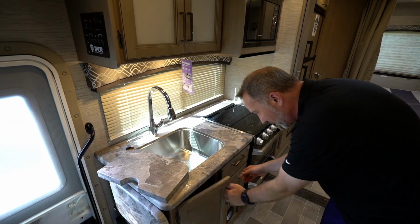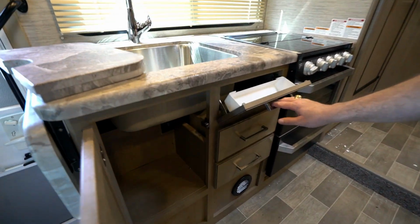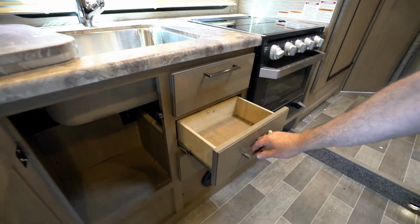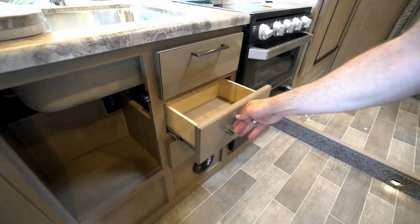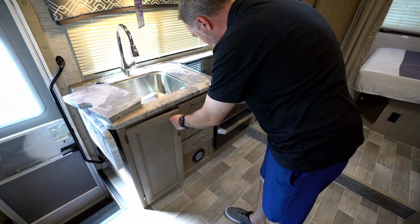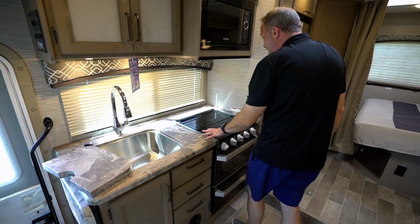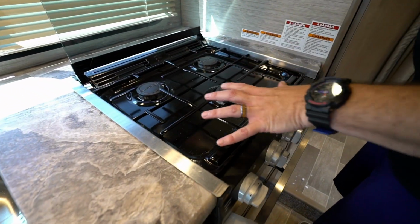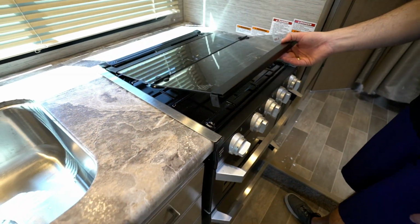Got the cutting board covers right there. We even have the little pop out here. Solid wood construction on the ball bearing drives here on all the drawers. This one's full extension. Good spot for the trash can there. Flush mounted 3-burner cooktop with the glass cover. Grill style grate. Really makes moving the pots and pans around a lot easier.